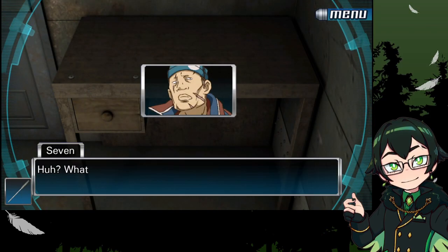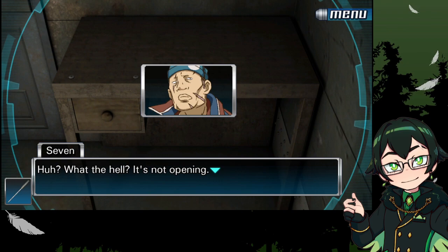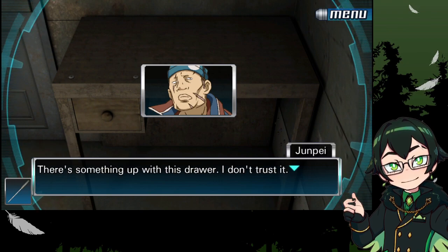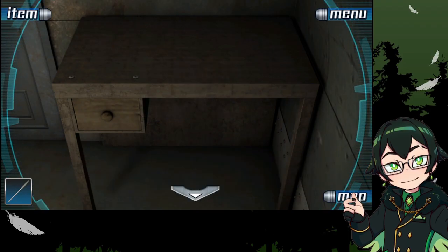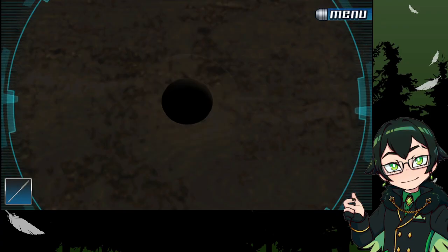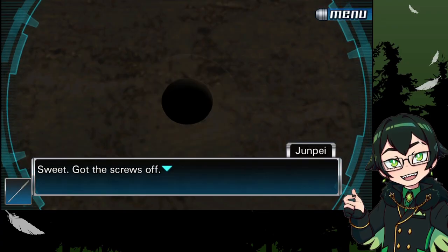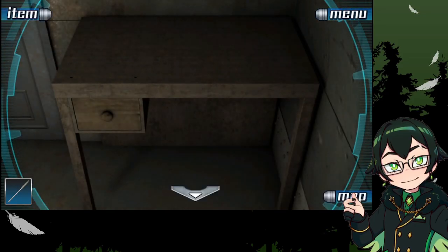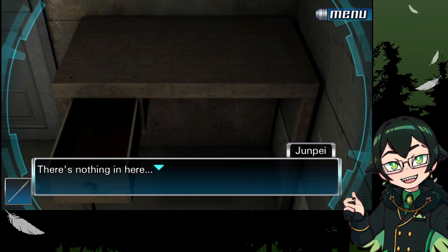Drawer. Huh? What the hell? It's not opening. There's something up with this drawer. I don't trust it. Well, good thing we have a screwdriver. We'll just unscrew it. Got the screws off. Now we can open the drawer. There's nothing in here.